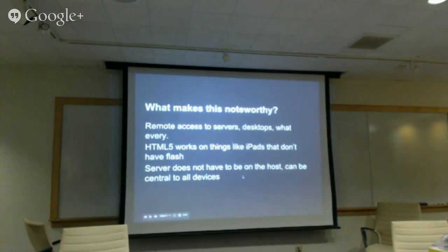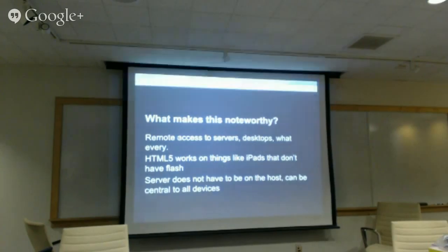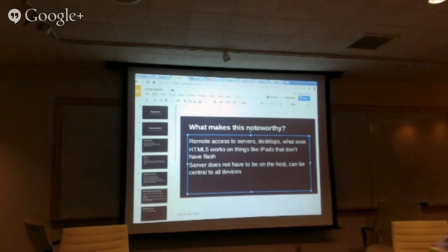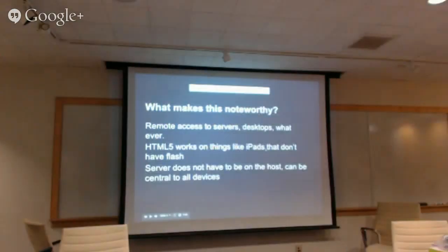So what makes this noteworthy? The noteworthy parts are that this is remote access to servers, desktops, whatever. HTML5 works on things like iPads that don't have Flash.